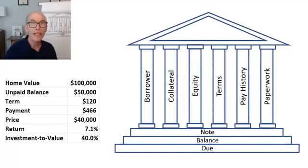And of course, weak notes aren't necessarily bad. It just means that you have to get them at a discount. Your expected yield must be significantly higher. You must take some things into account. But notes are a great way to make passive income, and we're going to talk about that today.